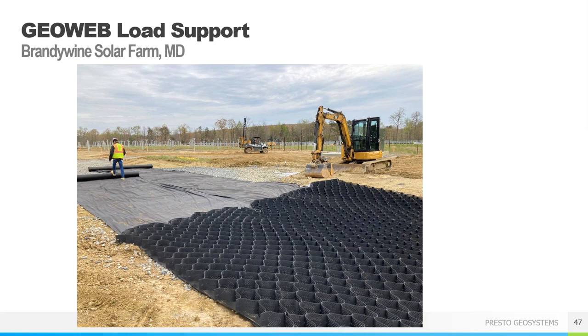A solar farm in Brandywine, Maryland was developed at an abandoned quarry site, leading to some areas with very poor soil conditions. Vanguard Energy required a site access solution to allow for safe long-term access for maintenance and emergency vehicles. Traffic is infrequent, but the roadway needed to support up to 70,000 pound fire trucks. For stormwater management reasons, they required a permeable roadway.